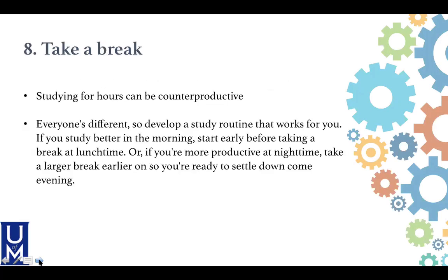Number 8, take a break. Like, you've been going hard, things have changed, things are rough right now, y'all. So make sure you are taking your breaks for yourself. Studying is important, yes, it is, but so is rest. Studying for hours can actually be counterproductive. Feeling overloaded and flooded can add to our anxieties, make it worse. So find that balance. Everyone is different.